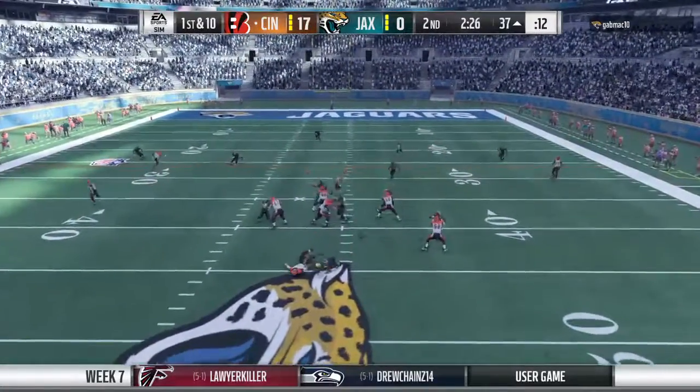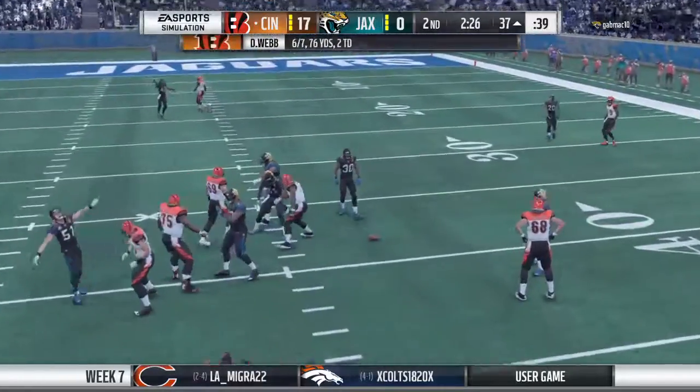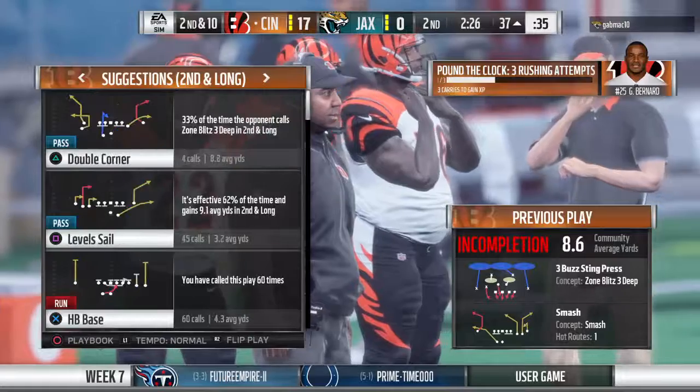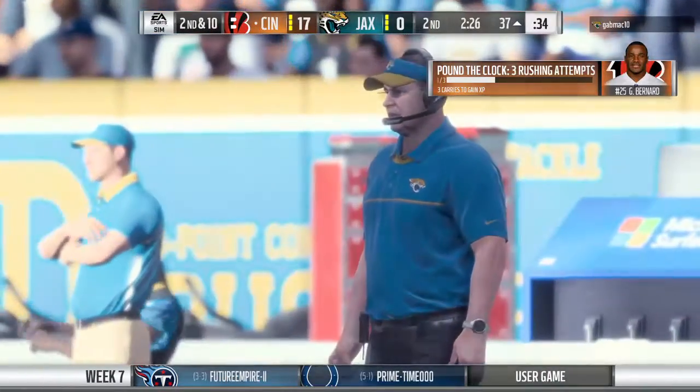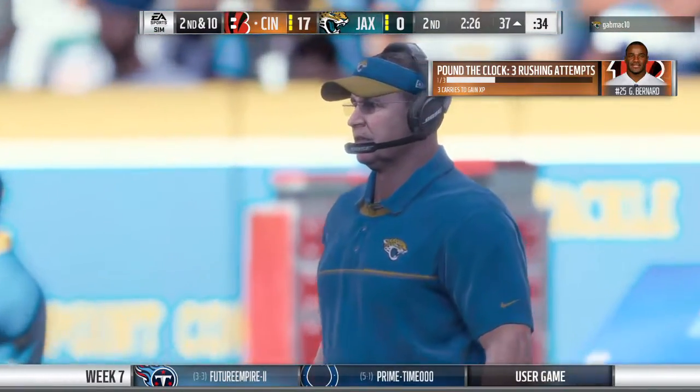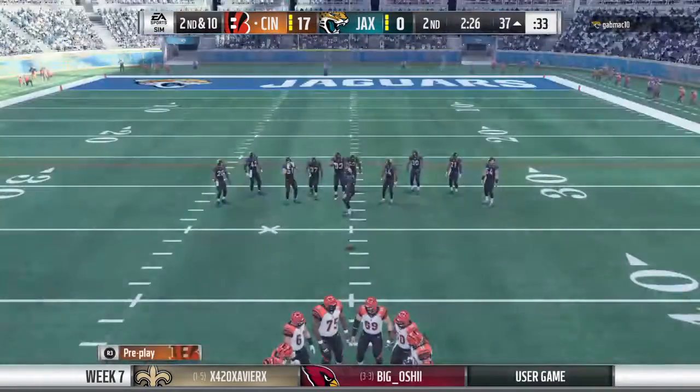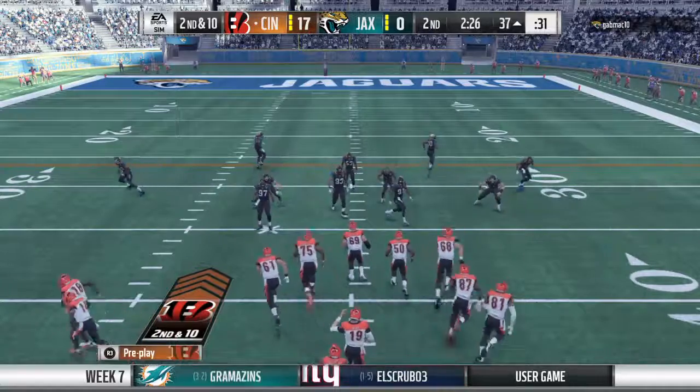On 1st and 10, Webb. And he takes a shot on the release as this will be incomplete. Well, we always talk about how you've got to be quick when you go through your progressions, and here's another prime example. Trying to look downfield, he was standing in the pocket, but just couldn't find anyone open, could he? No, not enough time. They hit him and forced that incompletion.